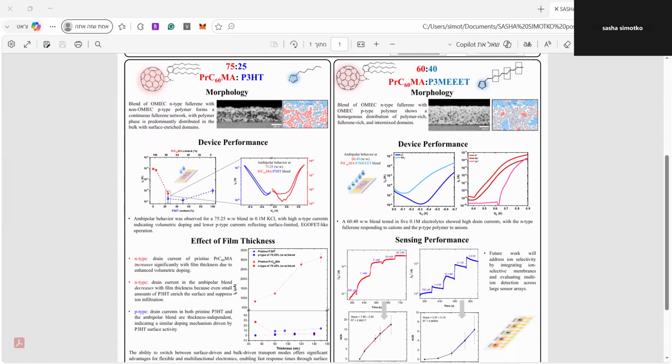In our first example, we blended an N-type fullerene-based organic mixed ionic electronic conductor named PC60MA with a hydrophobic P-type semiconducting polymer, P3HT, that does not support the interaction of ions, at a 75-25 ratio. We saw that the N-type fullerene provides a bulk OECT response through a volumetric ionic electronic coupling, while the P-type polymer enriches at the surface, enabling the P-type EGOFET operation through an interfacial charge modulation. This allows us to selectively switch between a surface-driven and a bulk-driven transport within the exact same device simply by changing the gate bias.